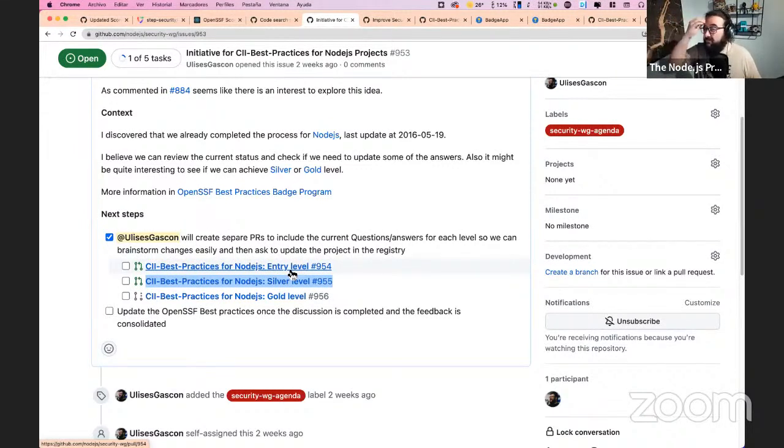And then we can discuss with Rod also how to get access for other people, who should own the document, and so on. I'm happy to lead this initiative. I'm not sure what the next step is going to be, but at least for now, I think reviewing the passing level and thinking about the silver level can be a good target for us, and later on we can promote that outside of the group.